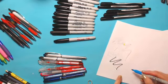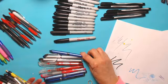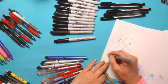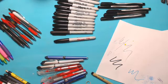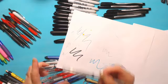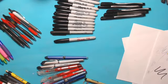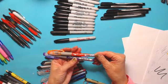Oh, wait. Let's make sure it works. It does. All right. Again, some of these are... This is my Uniball silver pen. This one's not working. It's got some in it. And usually... There it goes. I shook it and it's working. I have a place for gold and silver pens. Let's put that over there, separate.